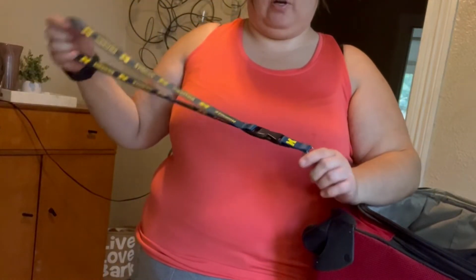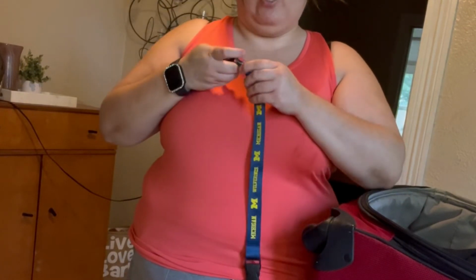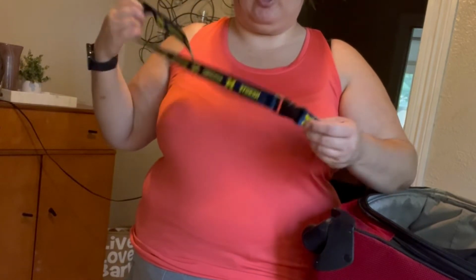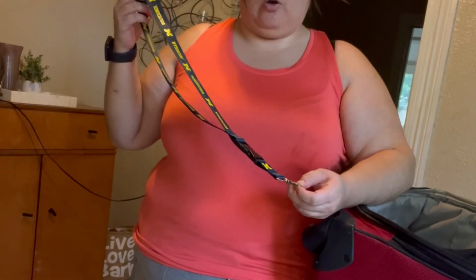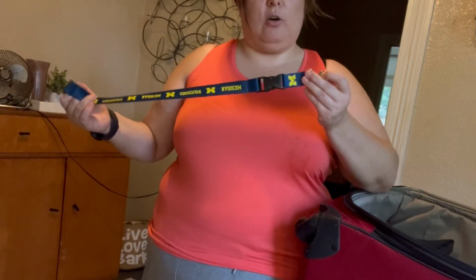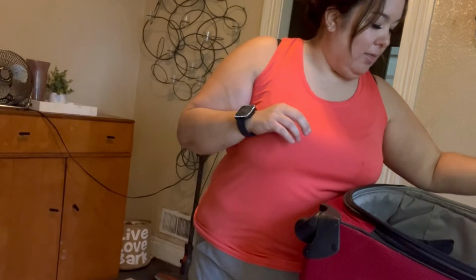Next, a lanyard. If you've never been on a Carnival or any sort of cruise, you have a card that you attach to this. You wear it around your neck at all times, and this is pretty much your lifeline. You don't use cash, so anything that gets charged to your account, you use this card for: drinks, pretty much anything, and for getting on and off the ship also. So you really have to make sure you keep this with you at all times. So that is one of the things that I am taking.